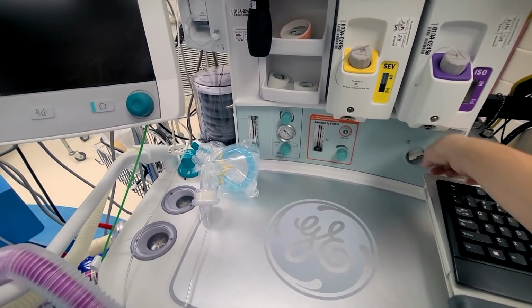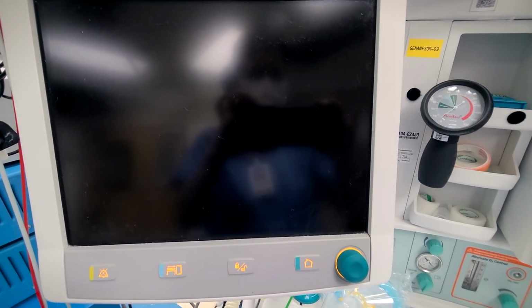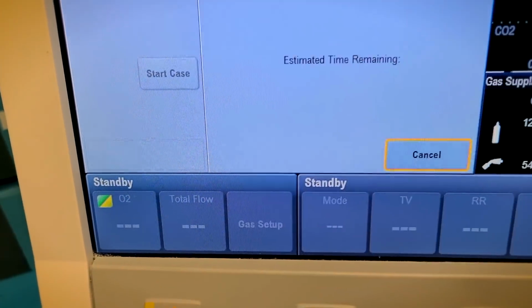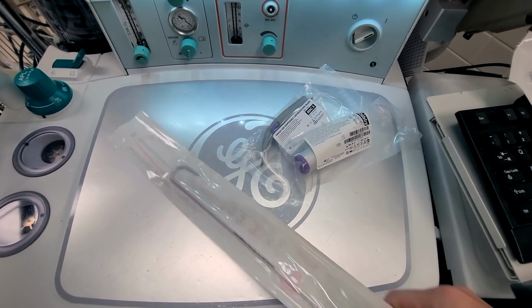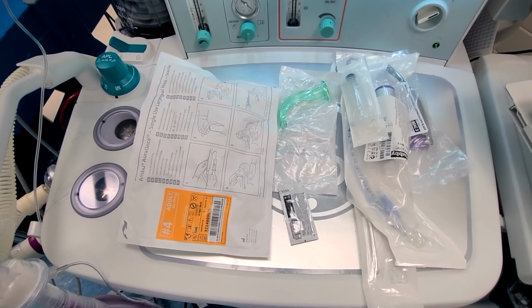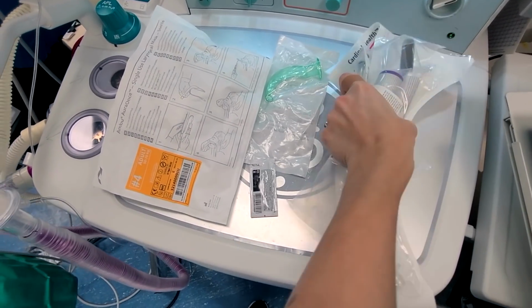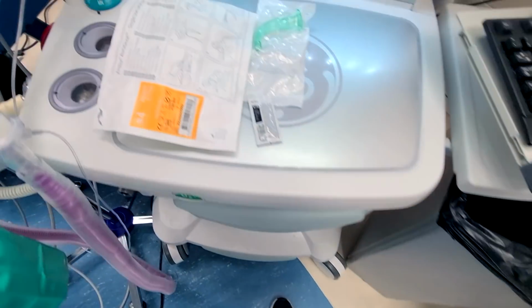First thing I do when I get in my room is turn on my anesthesia machine to start my machine check. That is very important because you want to make sure your machine's working properly before you start doing anything for the day. And then I set up my airway equipment. Depending on if it's a male or female is how I decide what size to choose. And actually for this case, I decided to use an LMA because the case did not require an ET tube. So I'm gonna go ahead and set my emergency airway equipment aside just in case we do need an ET tube, and keep the LMA here.